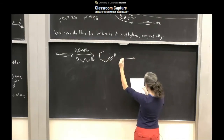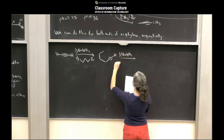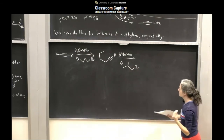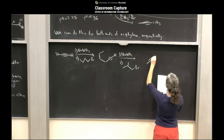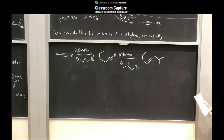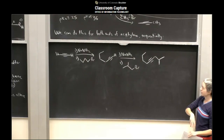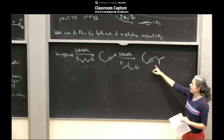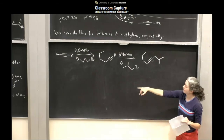And then we can do the same thing to the other end. Maybe let's use a different R group this time though. NaNH2, and then maybe isobutyl bromide. So this thing we could make. And then once we've used this alkyne as our linchpin of the molecule to stick one group onto one end and another group onto the other and hold the whole thing together, once we've finished getting our carbon skeleton put together, then we can tweak the alkyne into whatever we want based on the stuff that we just finished covering.